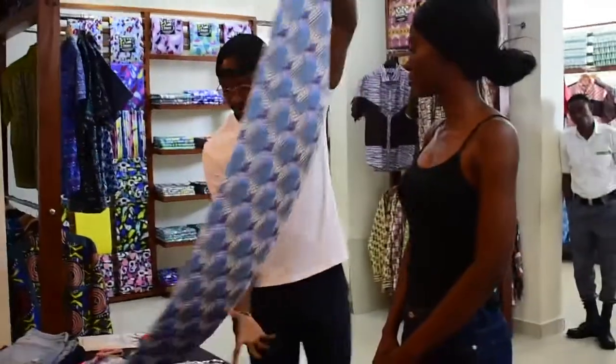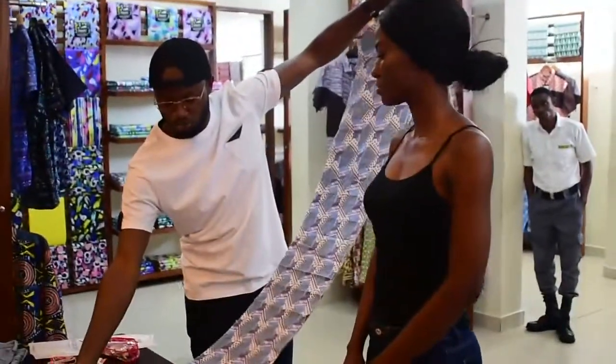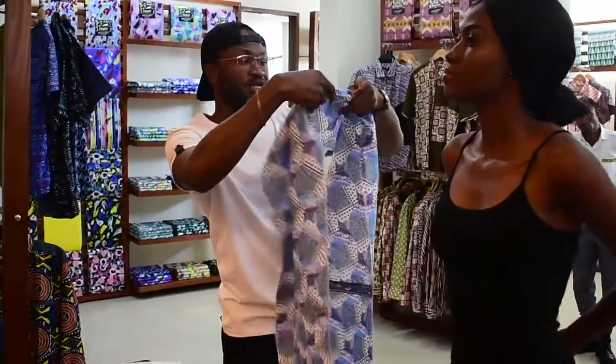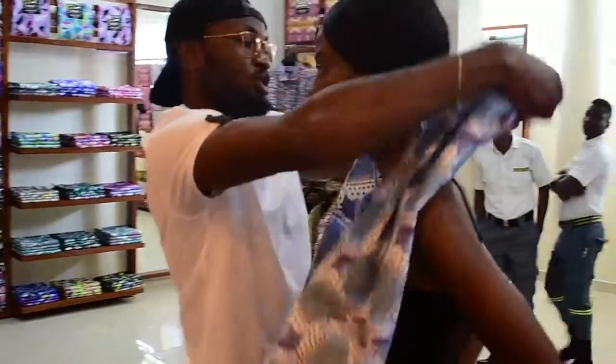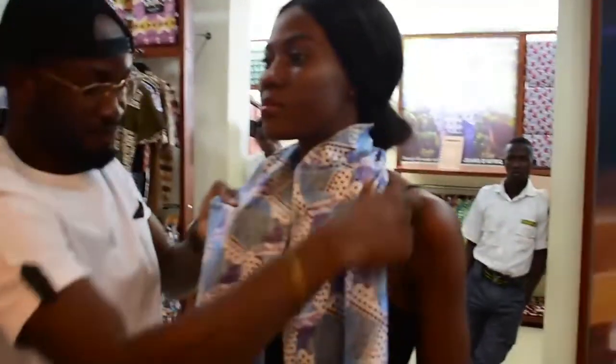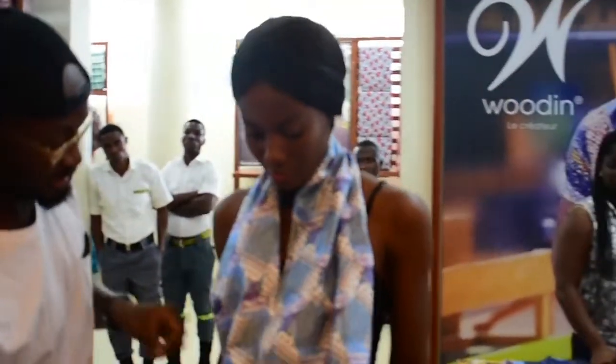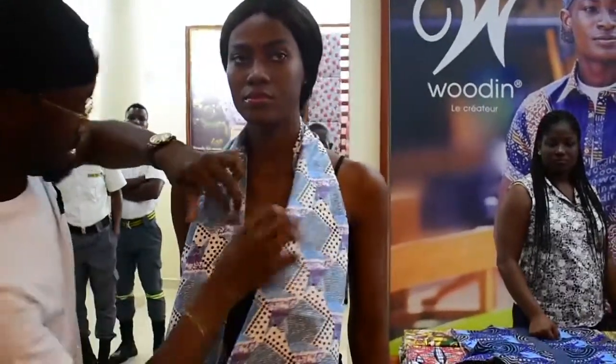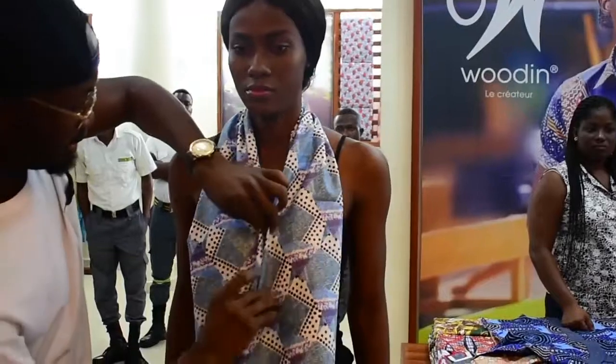So after dividing it into, or folding it into, two equal halves, I'll just place the middle section over her head, all the way to the back of her neck. So I have it sitting in front like this.